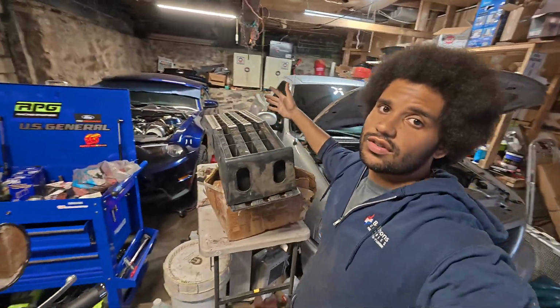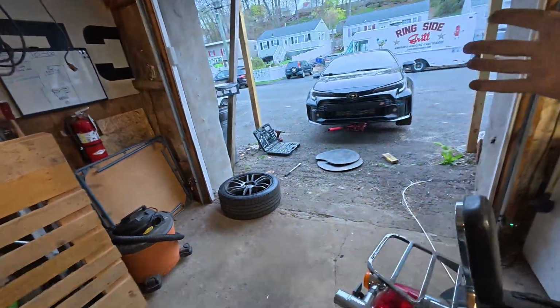So the garage is full right now with cars and junk. Got to get that oil tank out of there, so everything's moved out of the way. So we will be working outside today. As you can see, I already got started. We are doing front brake rotors and pads today.